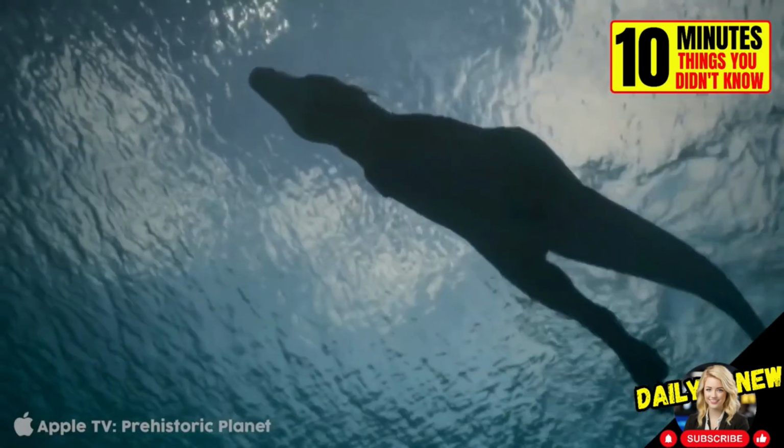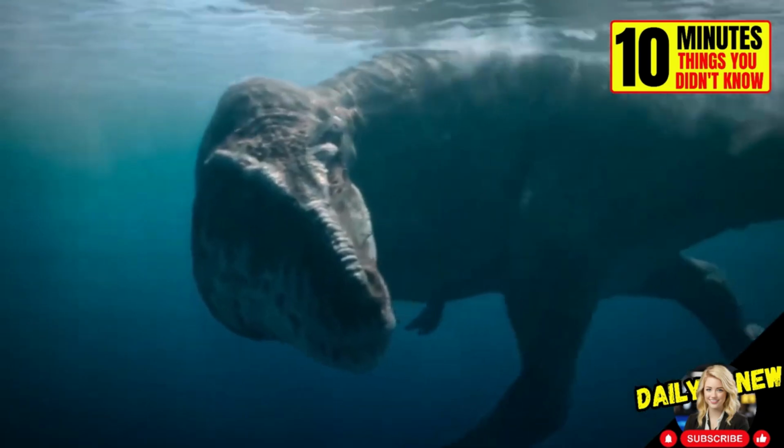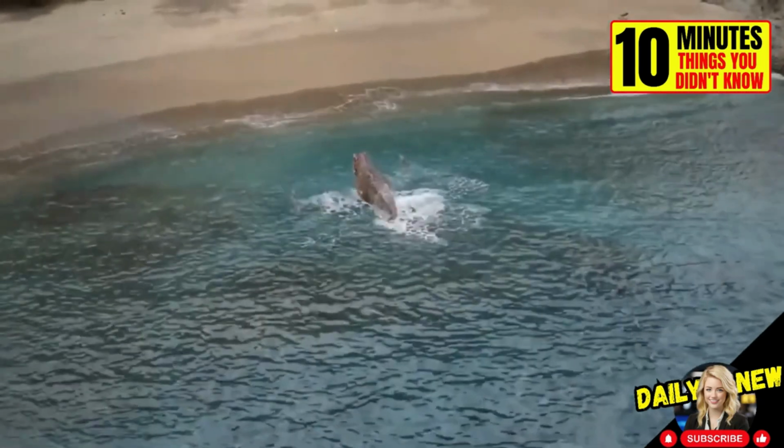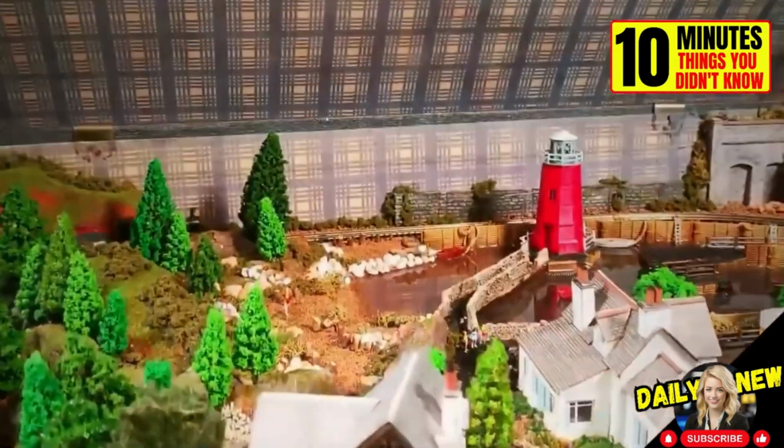Despite their enormous size and short arms, it is believed that Tyrannosaurus rexes were excellent swimmers. They could swim for many kilometers in open waters. This company sells suitcases and trunks with toy trains inside.